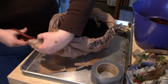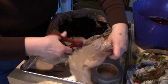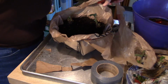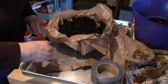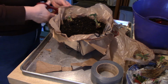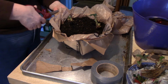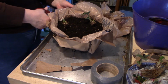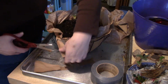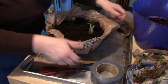up this bag. Now for me personally, I like it a little bit neat. It doesn't have to be perfect because I'm not into these strawberries as a showpiece. I'm into them for food, and so they just need to work. They don't have to be fancy. They're sitting out in the back 40 where all my food crops are. It's not a show garden. It is a working garden.